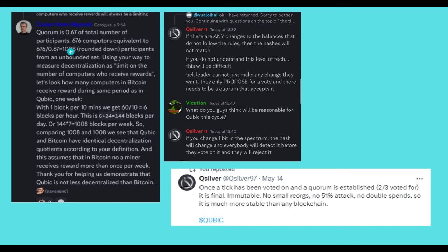So 1,008 rounded down participants from an unbounded set. So they're talking about the computers. So using your way to measure decentralization as a limit on the number of computers who receive rewards, let's look at how many computers in Bitcoin receive rewards during the same period as Qubic, 1 week. With 1 block per 10 minutes, we get 60 divided by 10 equals 6 blocks per hour. This is 6 multiplied by 24 equals 144 blocks per day, or 144 by 7 is 1,008 blocks per week. So comparing 1,008 and 1,008, we see that Qubic and Bitcoin have identical decentralization quotients according to your definition.